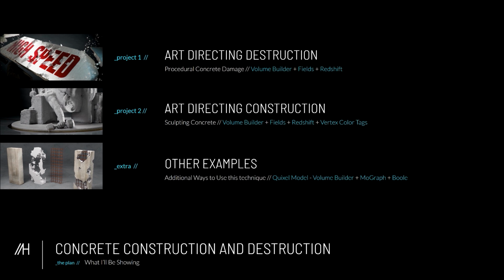This first one is a set of pitch frames and a motion test that I did. I'll get into what that was all about, and this is sort of about how I art directed the destruction of this concrete surface and all these elements, and then art directing construction in this sculptural kind of project that I did, an experimental project that I just sort of wanted to see if I could do.